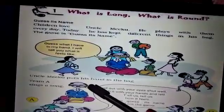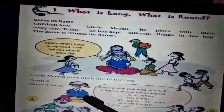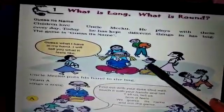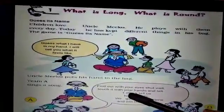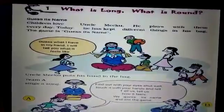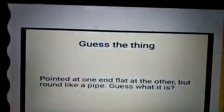Uncle Miku put his hand in the bag. He has divided the children into team A and team B. So slowly Uncle Miku will ask the questions. Now Uncle Miku asks question number 1 to team A.